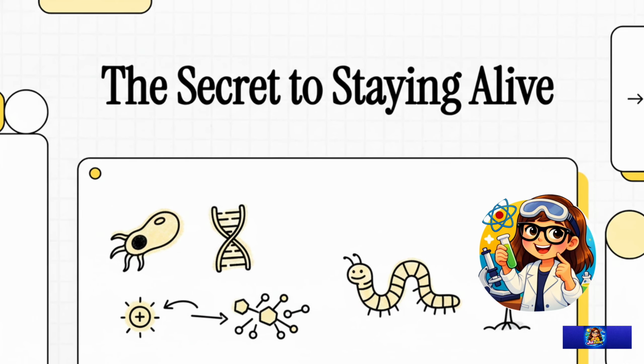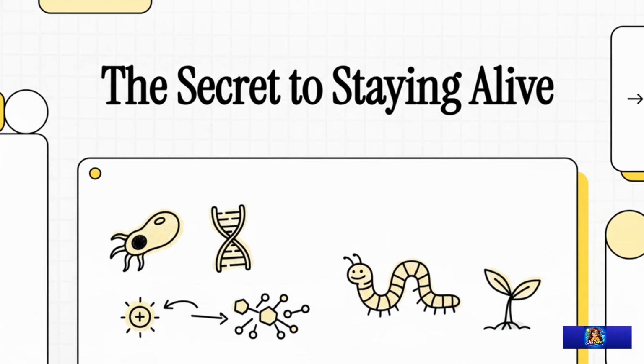What's the real difference between, say, a rock and a redwood tree? Or between you and the chair you're sitting on? Well, it all comes down to this secret, invisible dance that every single living thing is doing all the time. And today, we're going to pull back the curtain on it.